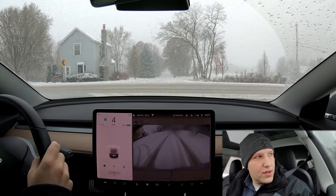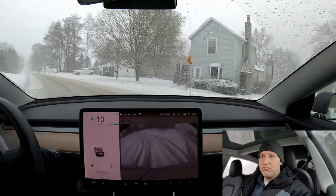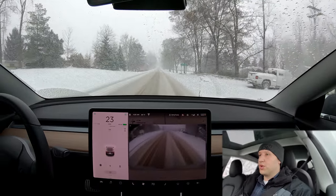Now if I whip it around this corner, we're going to be sliding all over the place. No cars. So if I step on it, I'm all the way to the floor. Car's not moving. So again, the traction control is really amazing.